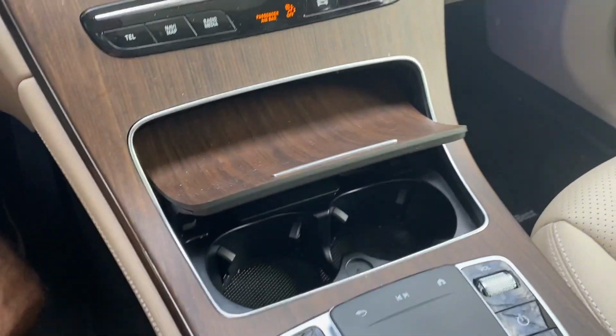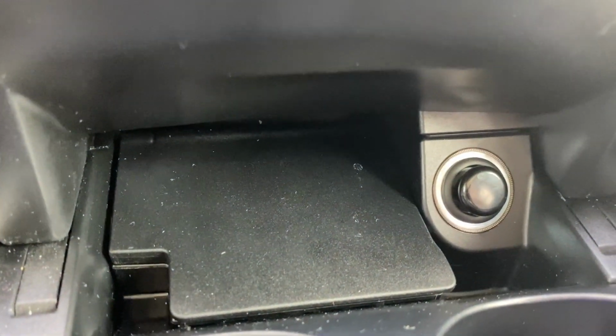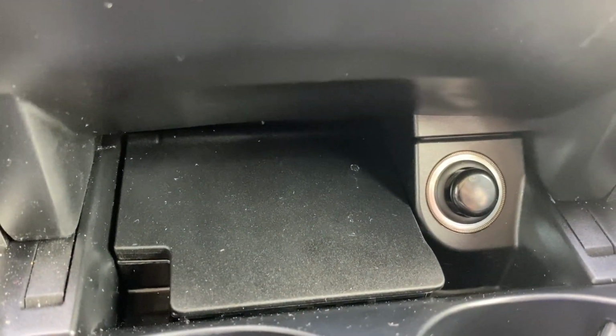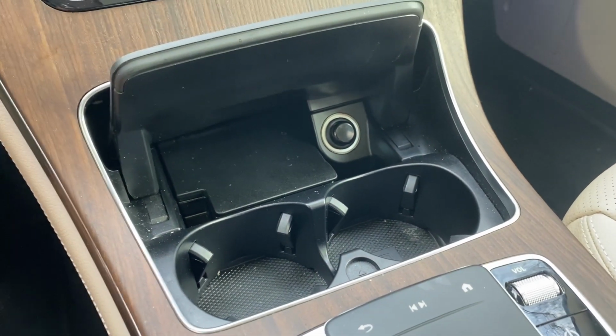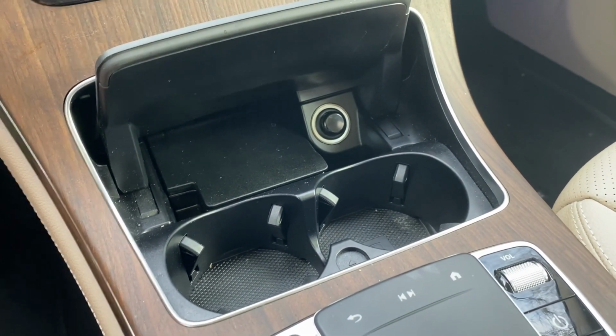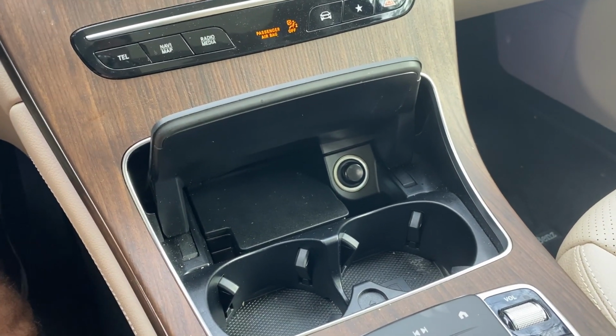You've got the cup holder here. I thought that was going to be a phone charger, but it's not, and my phone doesn't even fit there. So you either have to set it in the cup holder or get some sort of phone holder.